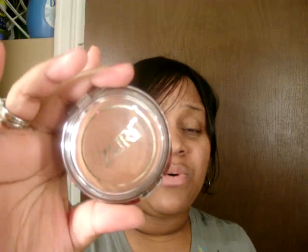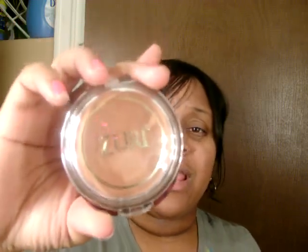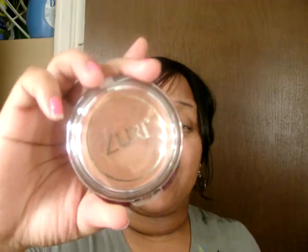As a blush, this is some Zuri powder. I got that from my local beauty supply store, and they sell it for like $3 something, but this is supposed to be a powder, but I use it as a blush. It's in amber. So I use different methods of using things. I use it as a blush.